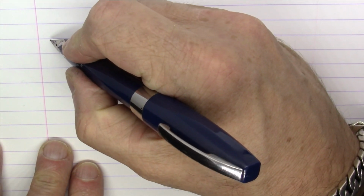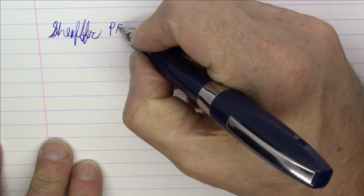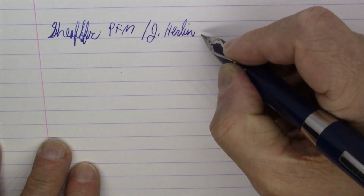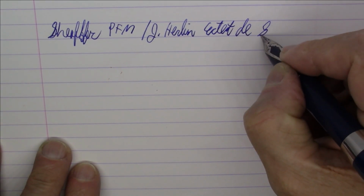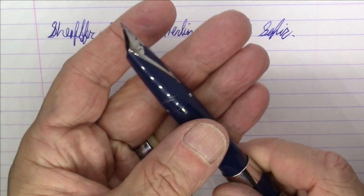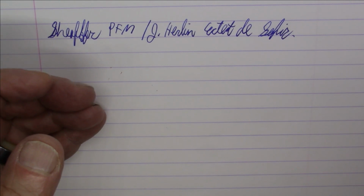So here we have, as we said, a SCHAEFFER PFM, and this ink is J. Herbin Eclat de Saphir. SCHAEFFER PFM. Writes great. Really, really nice. Beautiful sort of inset nib. Nice vintage pen.